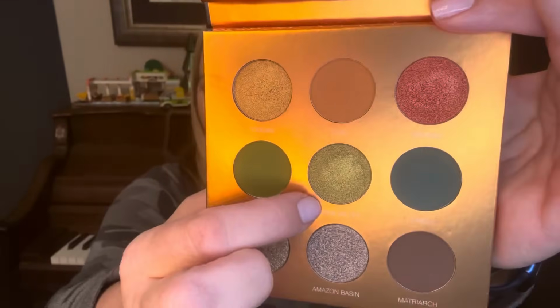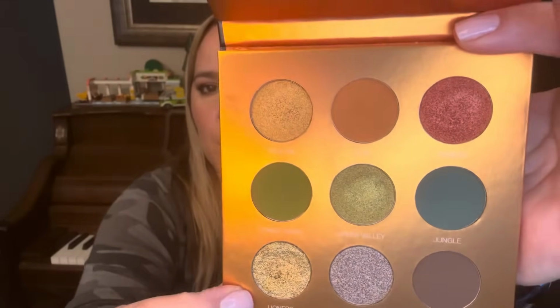I use this on the outer third of my eyelid and this on the inner two-thirds. I like the look very much, but again, I'm having a hard time choosing which shade was the no-pan left behind shade. So I'm going to call it this one. I have now used actually 6 shades in 3 different looks.